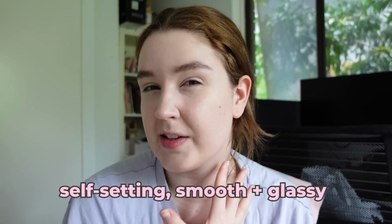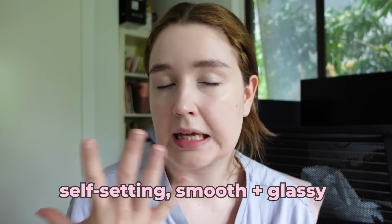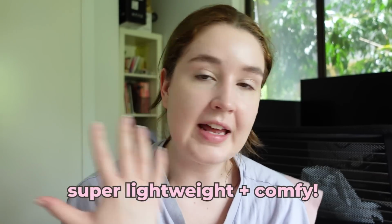But that is literally it. I don't feel the need to set this with powder or anything. It kind of self-sets to this sort of smooth, dewy, glassy look. It's so good. And I feel with other tinted moisturizers, they feel very thick on your skin, but this is very weightless. It doesn't really feel like you have anything on at all.